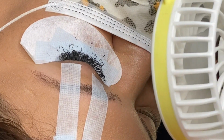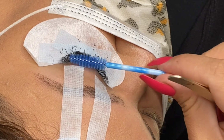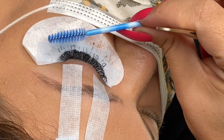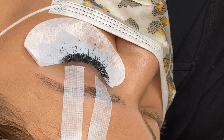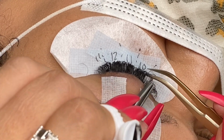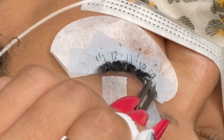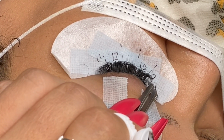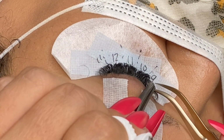When it feels like you're almost done or it looks nice and full, we're going to give it a nice brush through and then double check to see if there are any more natural eyelashes we can apply on. Most of the time, even when they look full, if you really go in there, there are some more natural eyelashes you can apply on. I always say this, but it does help you with clients. The more you apply, the longer and better they last, and the happier your client is. So you can build faster and better clientele.